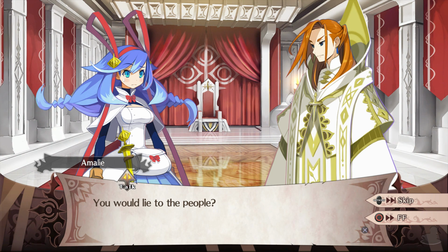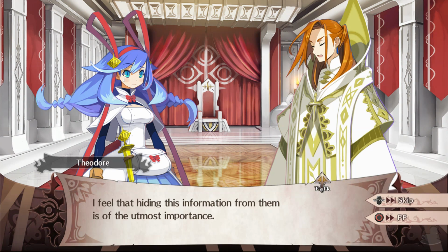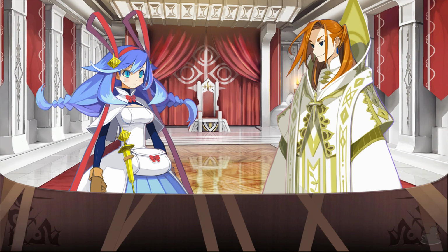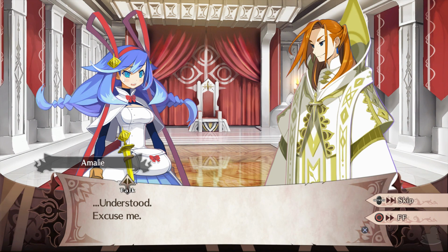Right, to keep them in line, to stop them panicking, might be for the best at this point. I feel that hiding this information from them is of the utmost importance. It's all about the greater good. And I believe that you are capable of guarding this great secret. I don't think you can keep any secrets, no! Understood. Excuse me.